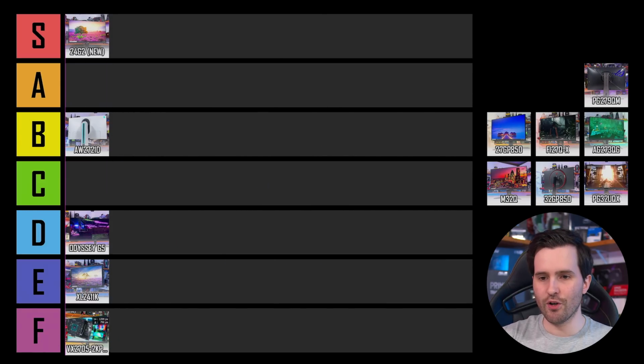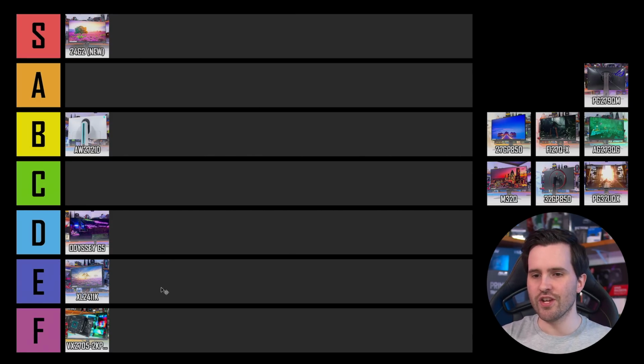So this is an F tier monitor, the first F tier monitor that we're looking at today. Yeah, not a good product. It is really embarrassing that they made a monitor that's newer than a previous model but made it worse somehow. I'm not quite sure how that happens. Definitely is an F tier product for me.